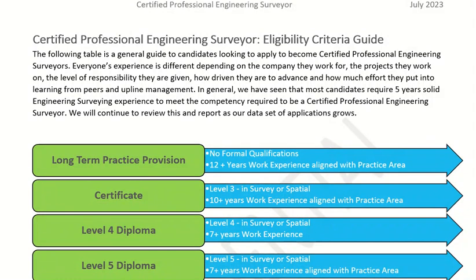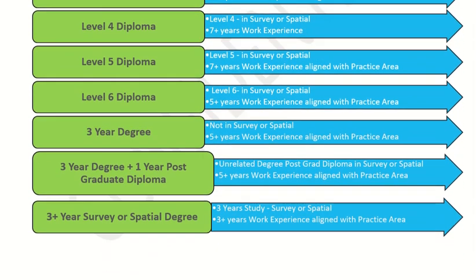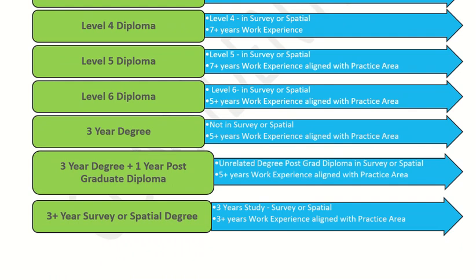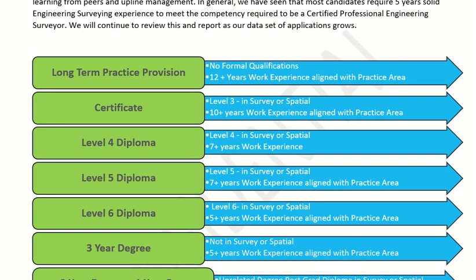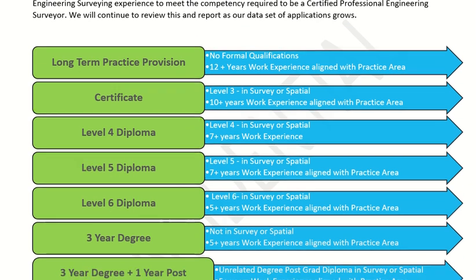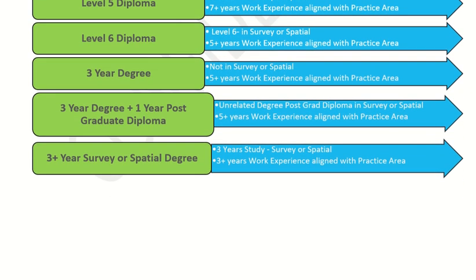Then we have the eligibility criteria guide. You can have a look through that. We're still working out where the eligibility really sits. We haven't really captured a large enough data set to be confident about that, but you can have a good look at it and see where you sit.